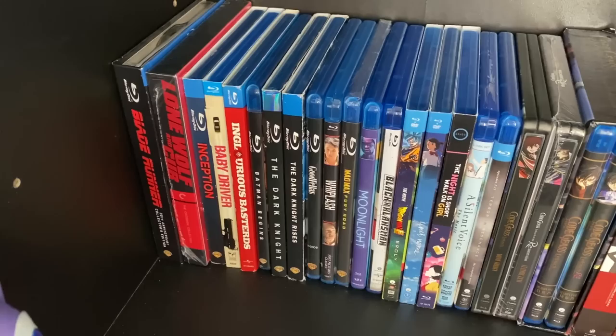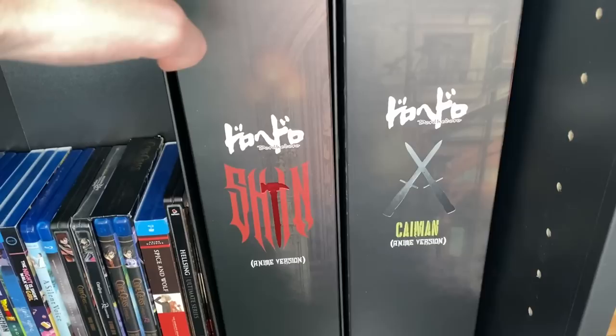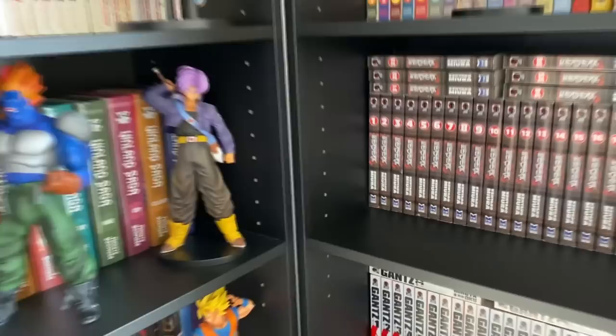That is the end of the manga. If you want to see down here, we have my Blu-ray collection, a bunch of movies, as you can see here, and anime as we go along. And then we also have two figures here still in the box. These are the Dorohedoro 3-0 figures, Kaiman and Shin here. Really nice figures, and I've been getting more into figures recently, so these are definitely highlights in my collection. But yeah, that is all of the manga that I have in my entire collection.